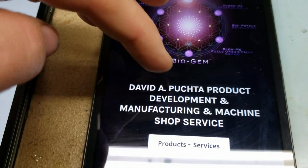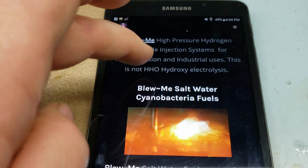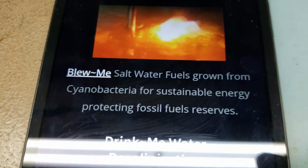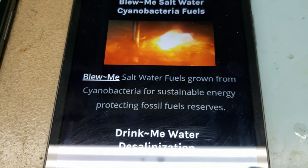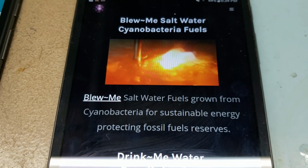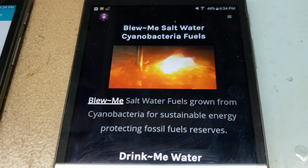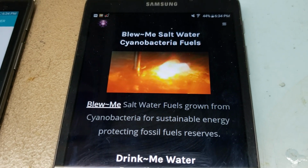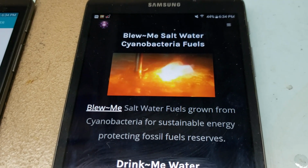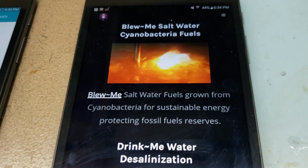So you go to the website here, you scroll down, and all the pictures are live links. You'll scroll down to Bloomy Saltwater Cyanobacteria Fuels. What it is, it's Bloomy, blue, as in old, because the cyanobacteria that we grow saltwater fuel out of is about 4 billion years old. It's locked in the salt. With the proper frequencies, we're able to liberate it and grow a registered organic, certified organic, OMRI listed process for producing biofuels. Basically, an organic biofuel that is hydrogen bound, not carbon bound, a virgin fuel oil, out of the cyanobacteria.